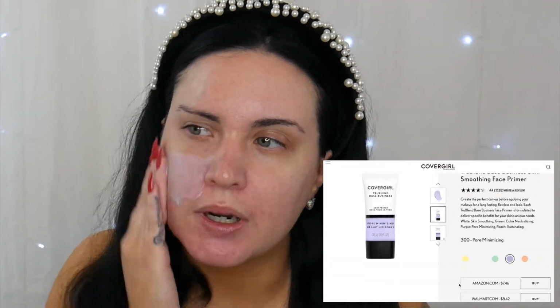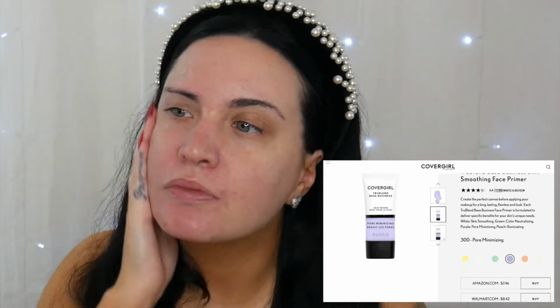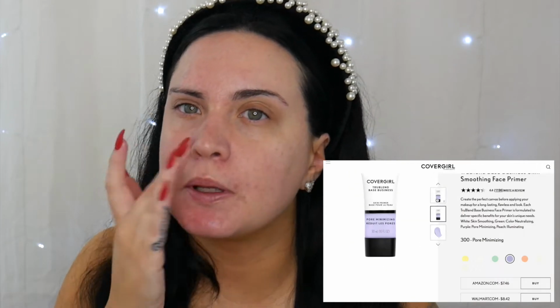For the prestige side, we are going to use the Tatcha Silk Canvas. So the Tatcha Silk Canvas is $52. CoverGirl Pore Minimizing, I found that the cheapest price is $7.46 on Amazon. This one smells so good.